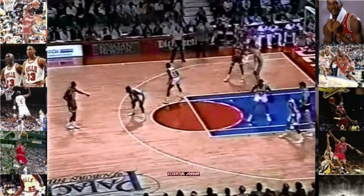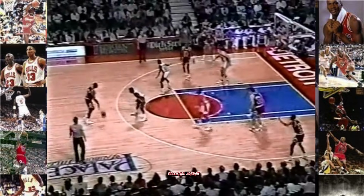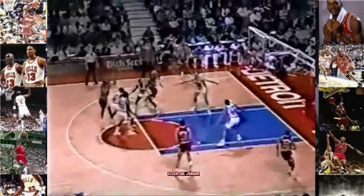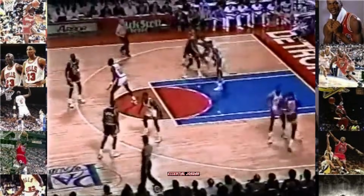10 seconds on the shot clock. 1 difference. Jordan with 4 on the shot clock. Comes up shooting left of the key, right through. Michael Jordan drills it. 3 seconds. Jordan off to the right. Standing dribble.